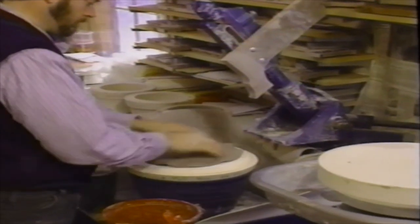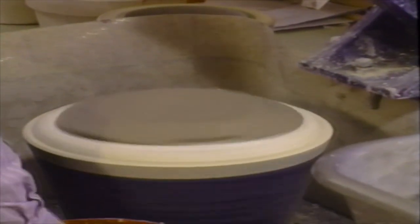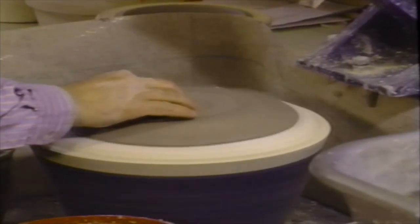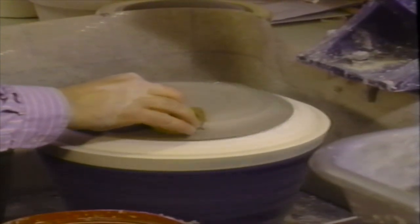The bat is placed polished side down over the top of the plate mold. Don uses a wet sponge to press out the air from beneath the bat. He works from the back side of the plate, which is known as jiggering. Working from the inside when making a bowl or a mug is known as jollying.